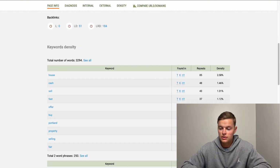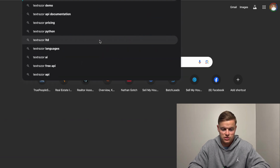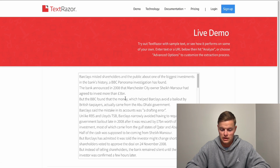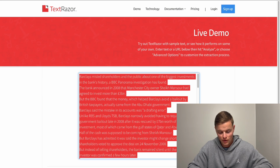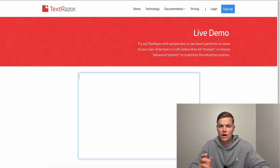Now, if you were looking for entities, what I would do is go to textraiser.com. Let's see if this works for me today. So I'm going to go ahead and try the demo. Basically what this does is it pulls entities from everybody's website. Now, what entities are is basically people, places, things from an actual website.